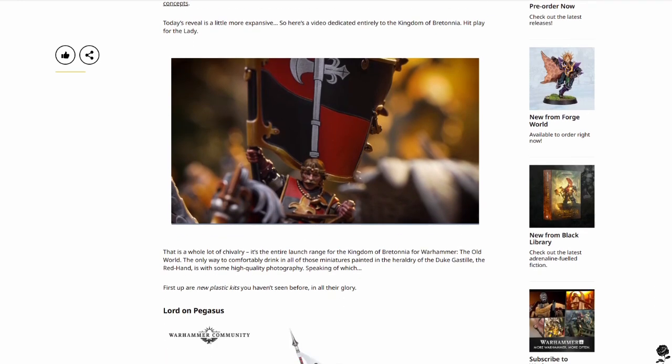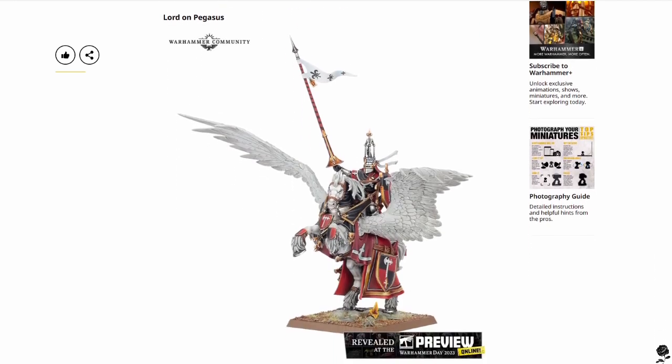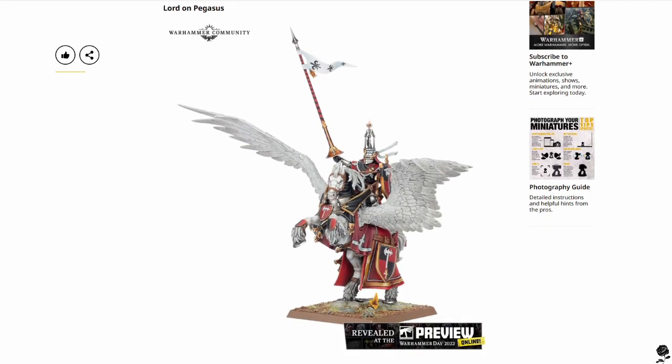So let's see, new plastic kits. Now, this is new-ish. We have seen the Lord on Pegasus previously in spoilers, leaks, etc., but that was just grey plastic, and I don't know if we even saw this full miniature, certainly not the different options. So this is a new one in all of its painted glory. This one looks, I think, absolutely fantastic.